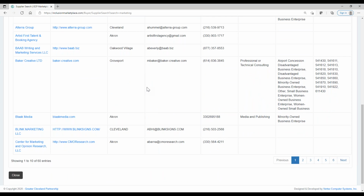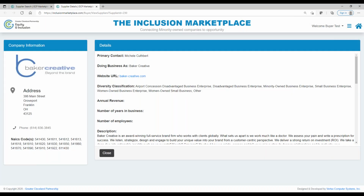In this particular example, you see a company that has pretty much all of the columns filled out. Let's take a look at this company right here. And what you have is essentially access to a snapshot, if you will, of the business. The business uploads their logo, their address, phone, all of the NAICS or commodity codes related to the business, name of the primary contact, their website, all diversity classifications that they identify under.